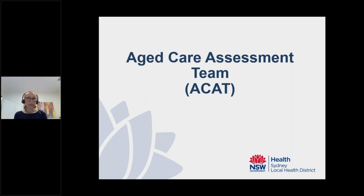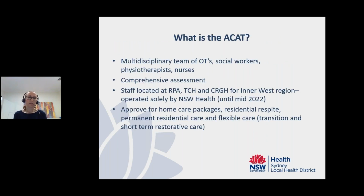So I'll move on next to the Aged Care Assessment Team. So the ACAT team comprises of a multidisciplinary team. In the Inner West, we have a range of disciplines within our team. We have OTs, social workers, nurses, physiotherapists, and we have a speech therapist on the team now as well.